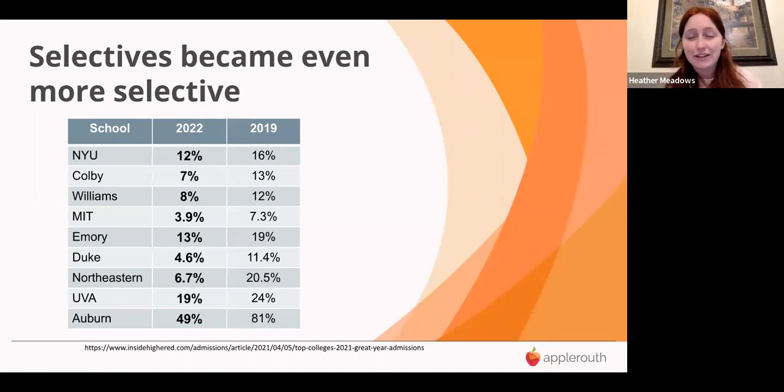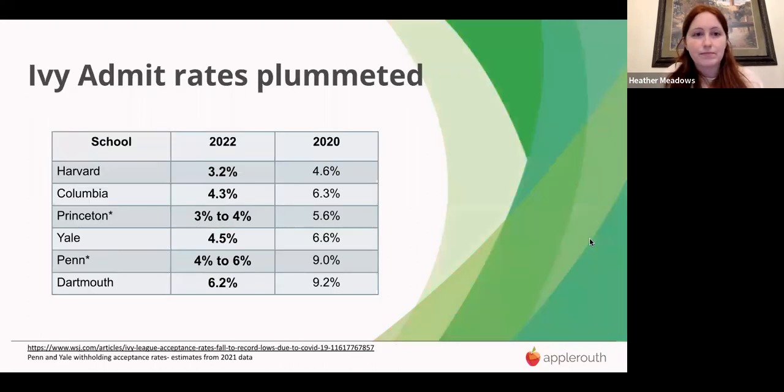That is a significant decrease, right? Especially when beforehand it seemed like Auburn was pretty accessible for most people who applied, right? And now it's 50-50, really. So again, selective is becoming more selective. Maybe, that is the question. Do I still want to submit a score then? Is it going to help set me apart?